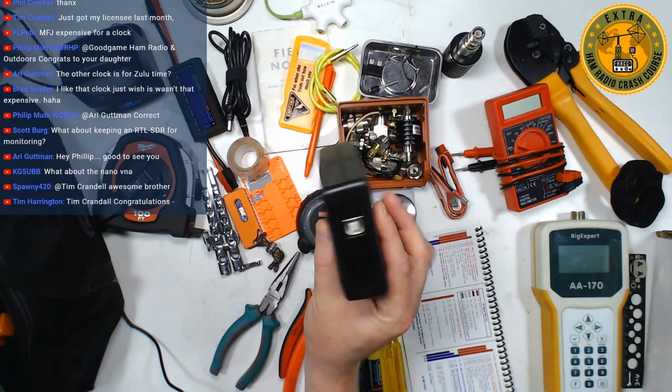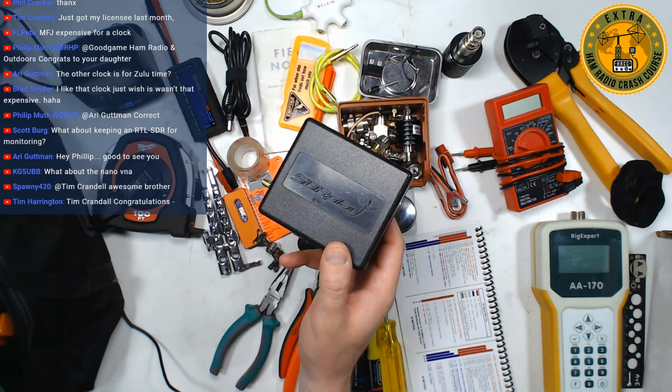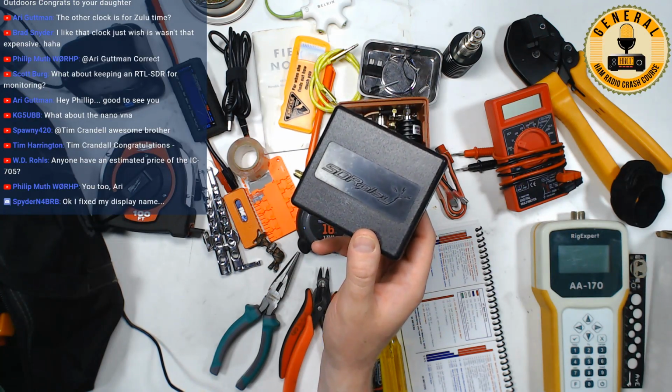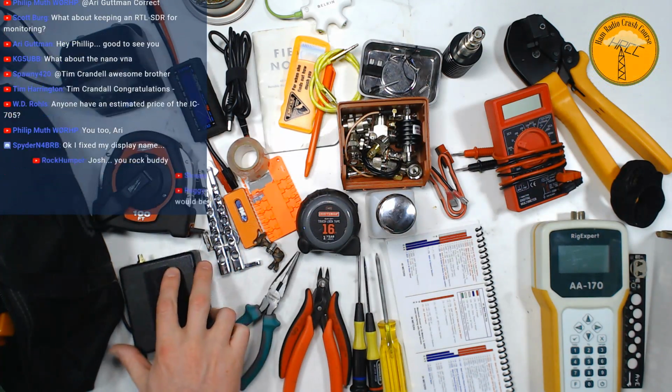So for a little less, about $100, you get free software to do network analyzing, and it also functions as an SDR receiver for HF, VHF, even some of the higher frequency stuff. So big shout out on that one.